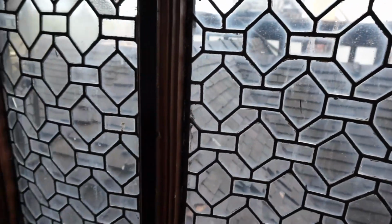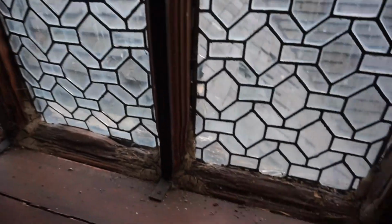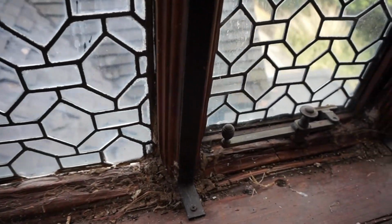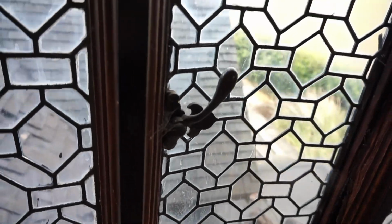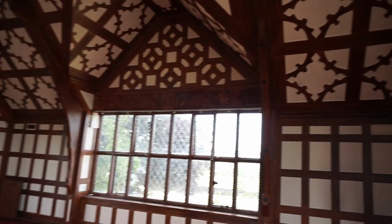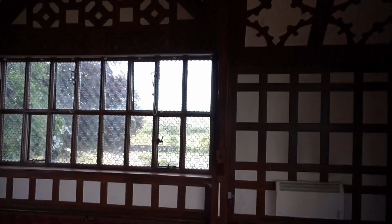So how long has this been abandoned? Actually, is there any electric? No electric? No electric. It's been left for quite a long time. So if there's no electric, there could be an alarm system. What a shame of a place, though. It's so beautiful.